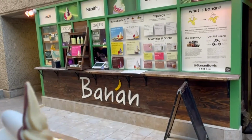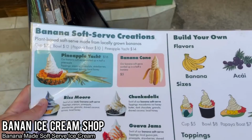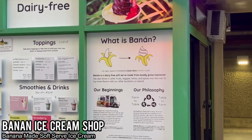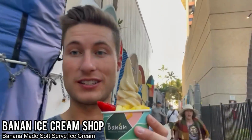All right, so another thing we did right by Waikiki Beach is we went to this place called Banan, where they make banana soft serve, which is really cool because bananas grow right here on the island with a bunch of fresh fruit. Perfect, refreshing little dessert. Let's try it out.